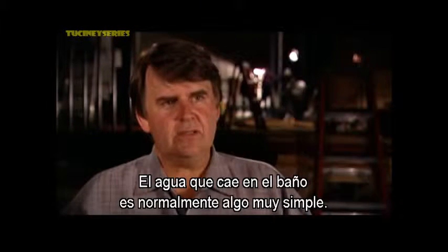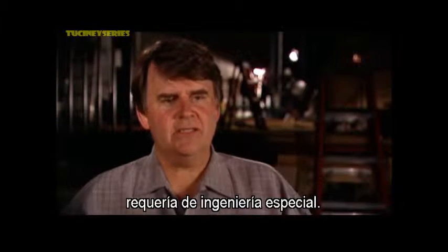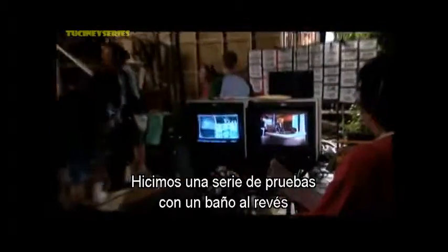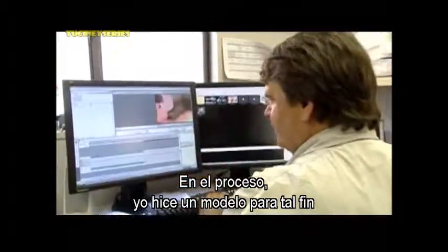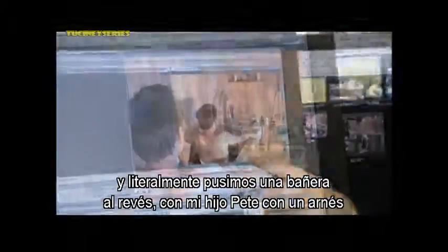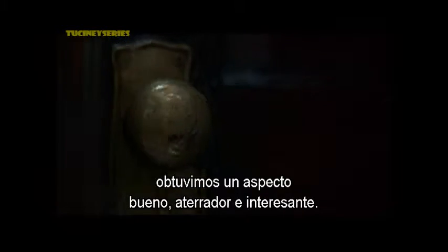The water falling into the bathroom is normally a fairly simple thing. For us, it got more complicated just because we decided visually it required particular engineering. We did a series of tests with the upside-down bathroom to try to find a look for the water. In the process, I built a mock-up of it where we literally took a tub upside down and put my son Pete in a harness that he built and then tried different film rates. At around 96 frames a second on the cameras, you got a very nice, creepy, interesting look.